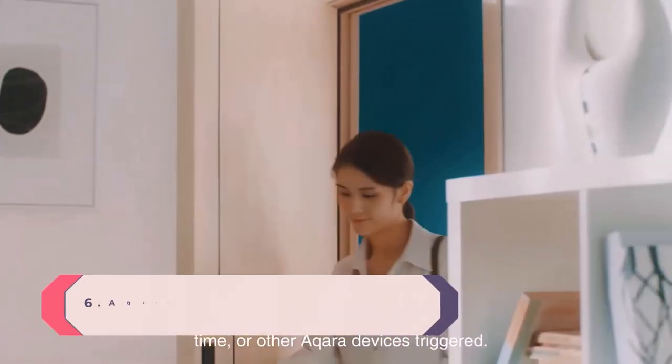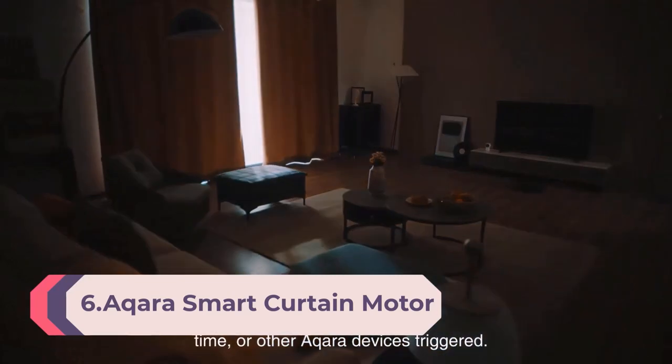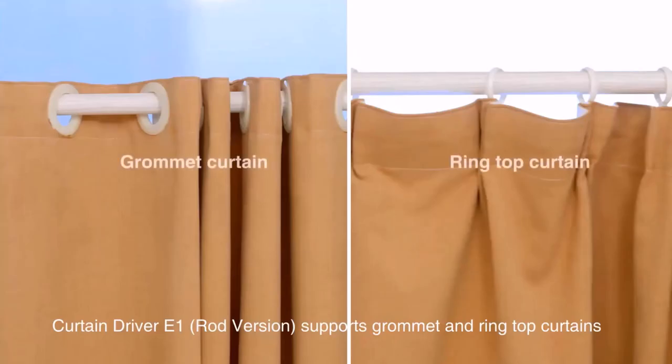Number 6. Aqara Smart Curtain Motor E1, Rod Version, 1 Pack. Requires Aqara Zigbee 3.0 Hub, electric curtain driver for remote control and home automation, supports HomeKit, Alexa, Google Assistant, and IFTTT. Note: an Aqara Zigbee 3.0 hub is required and sold separately.